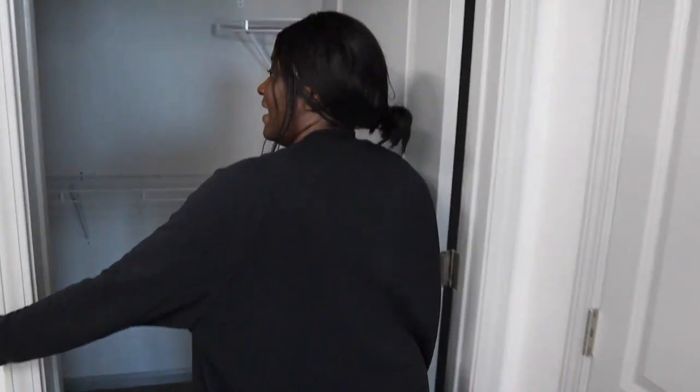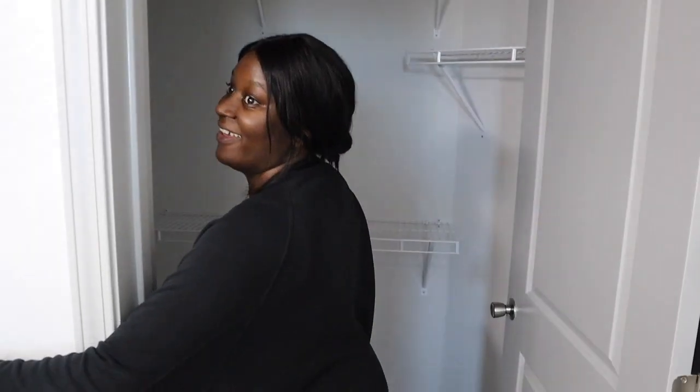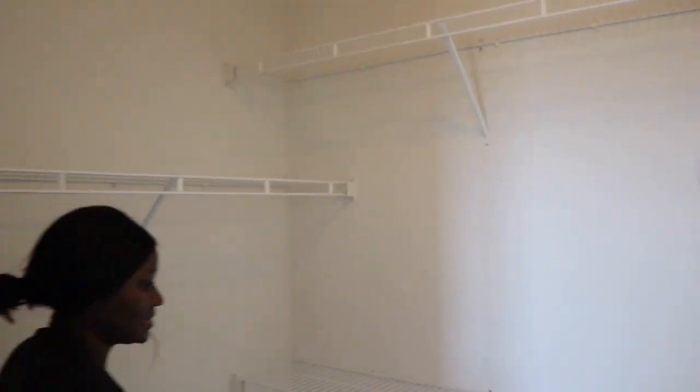And then I have my closet. No lighting for y'all. The lights are here. So this lighting is actually really dull. Not a big fan of that. I might need some more lighting in here. But this is also my little mini walk-in closet. I feel like Lanai's closet is bigger than mine, but it's okay.